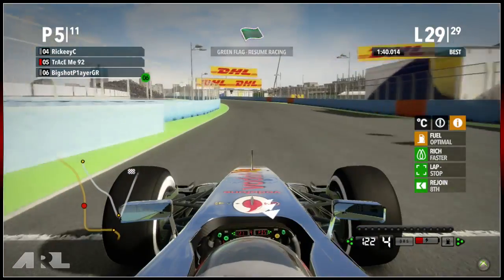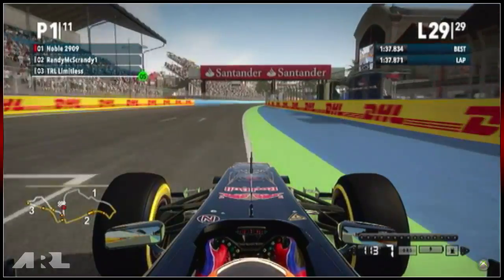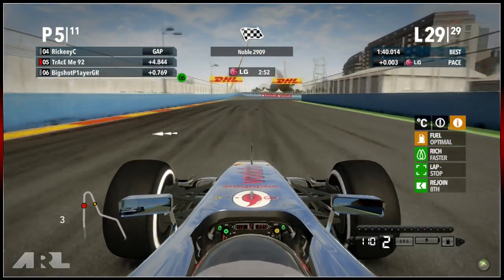So this could be an oh my gosh, look, Big Shot is right on the back of Trace. He's going to do it. I think he might do it here. I'm really sure as Noble will cross the line to take the victory. But we're not going to bother about that for now, as we're going to see Big Shot.